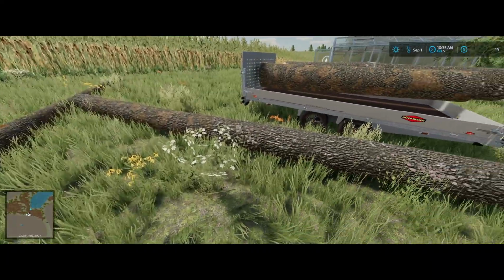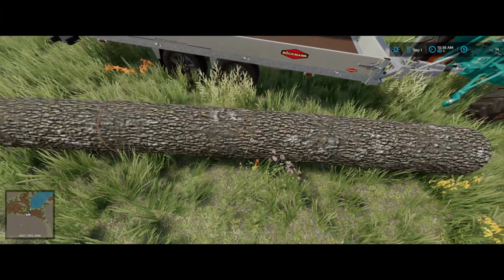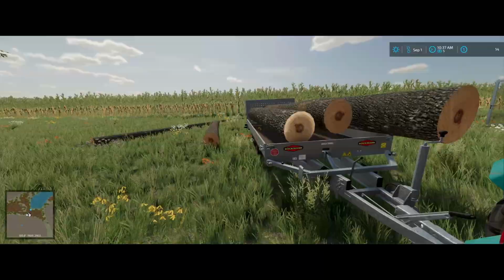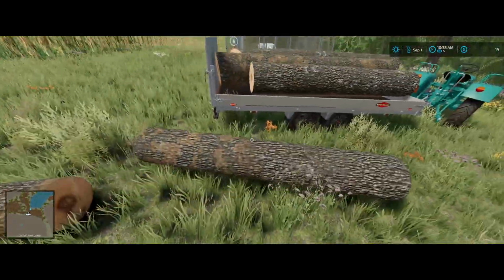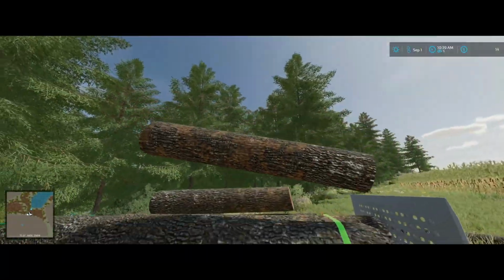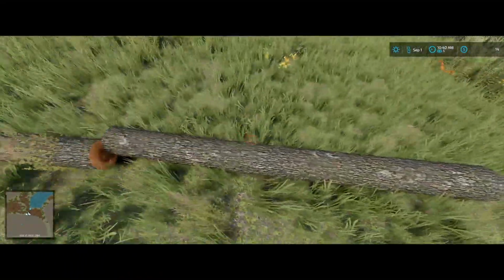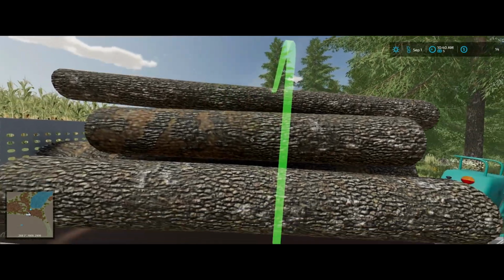Okay, that is definitely way too big for the trailer. Certainly biting off a little bit more than I can chew with that. And it seems to fit fairly nicely. It's always a little bit of a contest for me to see how many logs I can actually fit on this trailer. And I'm not sure even how that's possible. Like I can get maybe two to three layers at the most. Maybe I need to watch some more YouTube videos on how to stack better.